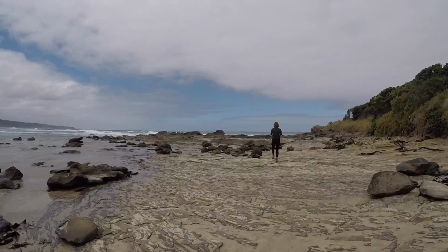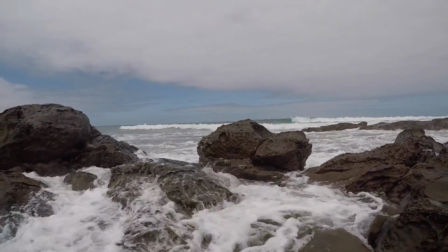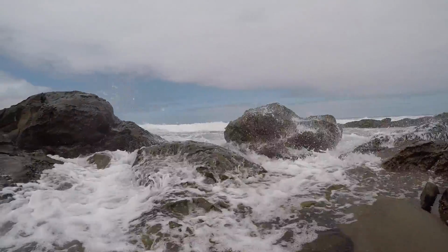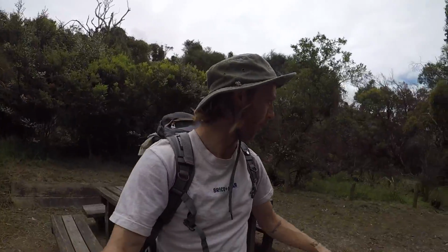We've just made it down to Blanket Bay. We're now up at Blanket Bay Campground, which is just behind Blanket Bay itself. Each little campsite is really private and sort of tucked away, so it's a really nice place. We're going to come back soon because we're cool.